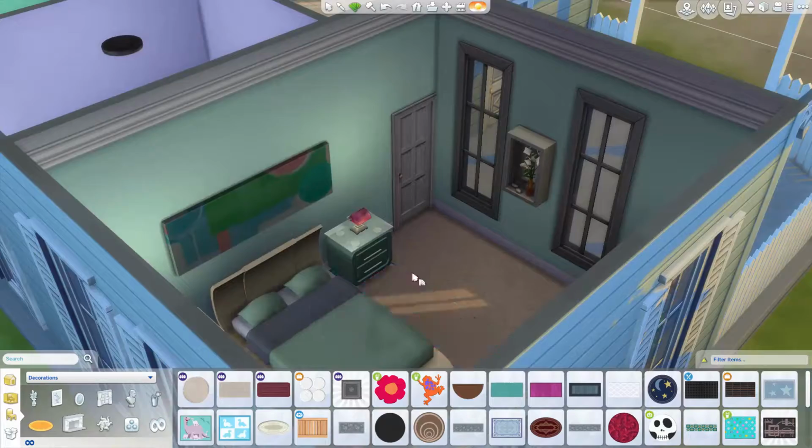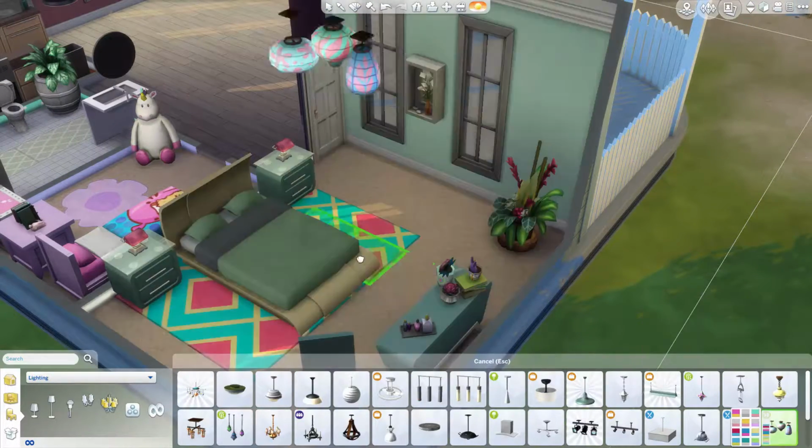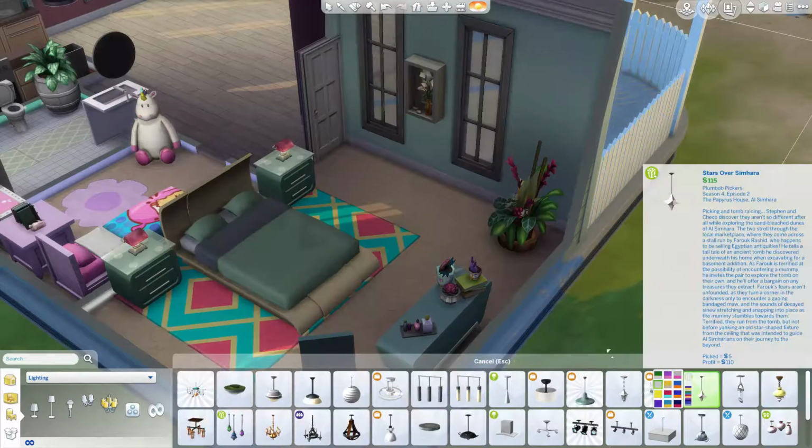I even went through the rest of them to see if there was one I liked more, but I was like, nope, no, that's the winner. That's the one I like the most. So I keep that one.